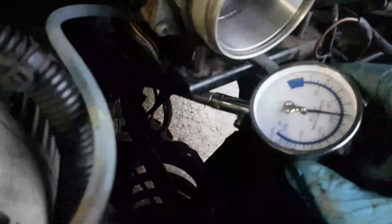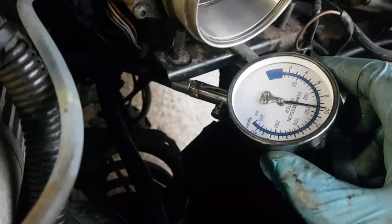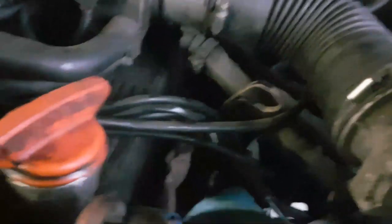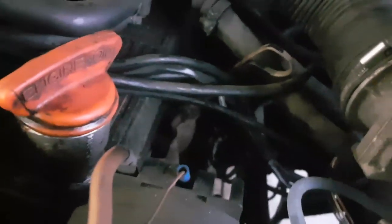Right, that went up a tiny bit, but not a lot. Not a significant amount. So it's gone from 130 to 140. I'm going to say that that's a head gasket or valve problem. Right, let's do number three, and exactly the same method. Wind this chappy out.